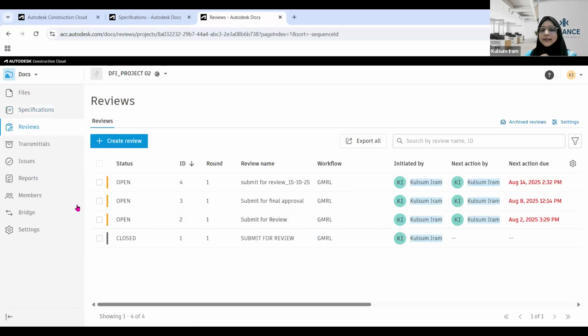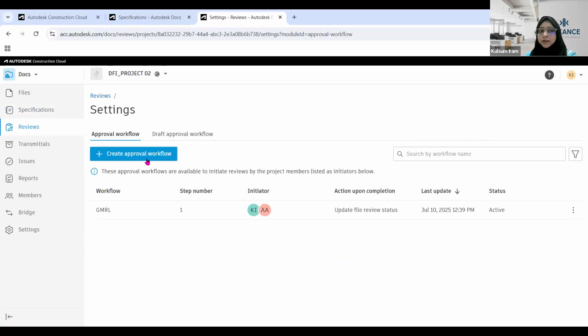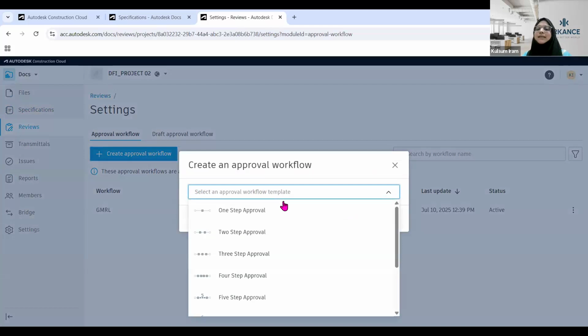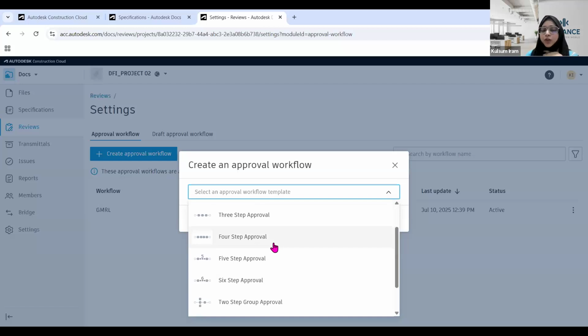Then comes our reviews. Like I said, you can create multiple reviews over here. If you want to select any package of yours or send your package to any particular workflow, you can create that workflow. So firstly, let me just show you briefly how you can create a workflow. If I go on to settings, I can simply create an approval workflow. Once I select approval workflow, you need to define how many steps are going to be in this one. It can be a one-step workflow, a two-step workflow, or a three-step workflow. Let's just suppose I'll go with 3 steps.